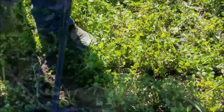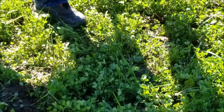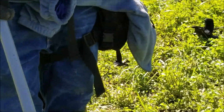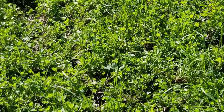Okay, I just scanned the same hole as Steve had here, and it popped like 85, 86 on the Garrett AT Pro. So we're going to do a live dig. 25, 26 on mine. I'm going to use your shovel. Yep, absolutely. To me it sounded like big copper. So it could be our first decent find of the day other than that button.